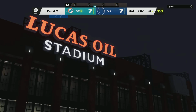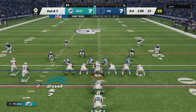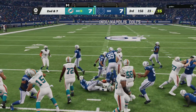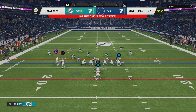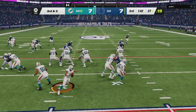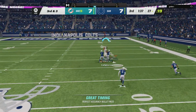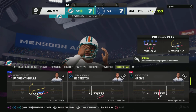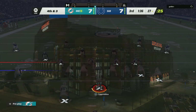A gain of 3, second down. They'll run it again with Barkley. Takes this to the 27, giving 4 yards. Tagovailoa going to try and throw on third down. He's going to let one go deep for Parker. And that will be incomplete. Everyone's scared to let it fly, but it falls to the ground and brings up fourth down.